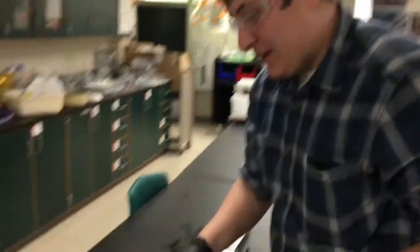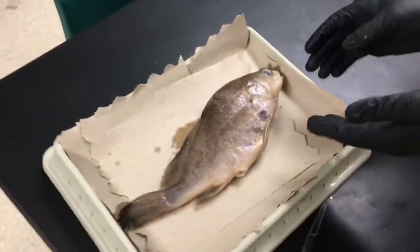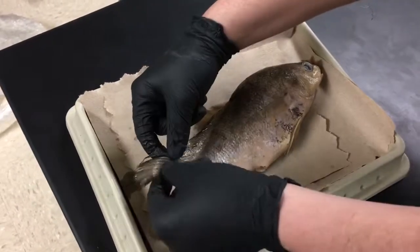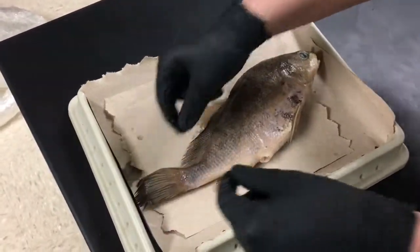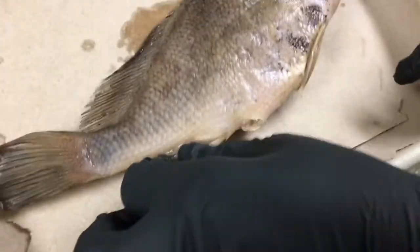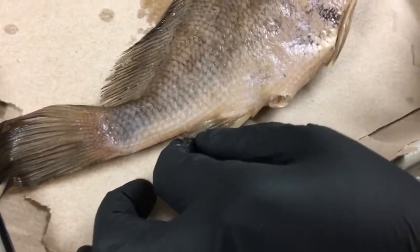Out of there. So you see right here, we got our sofa. Beautiful looking drum. Like, look at this caudal fin, man. Just beautiful. It's got like a nice little anus just right there. Or a vent. Oh, yeah, I guess.